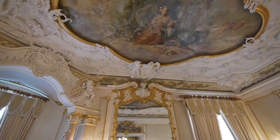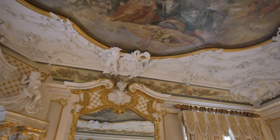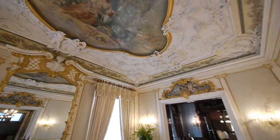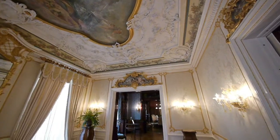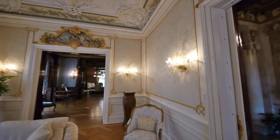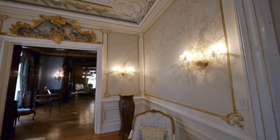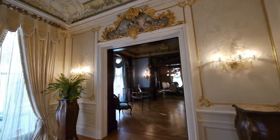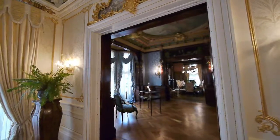But it's a visual feast in every direction you look. And I would guess a new owner is going to spend the better part of a year just acquainting himself or herself with some of the detailing in the home. There are sliding pocket doors between the different rooms.